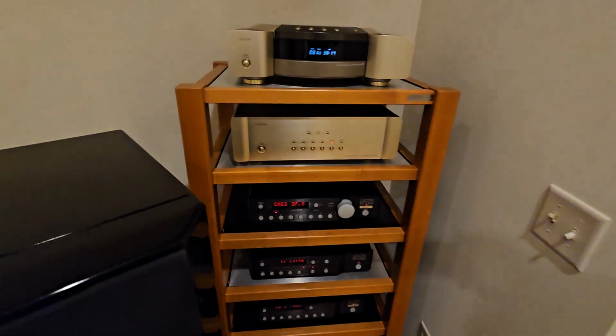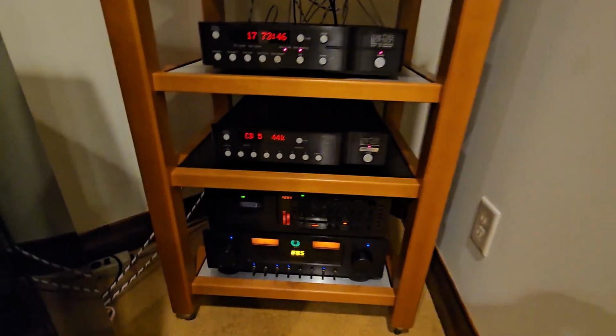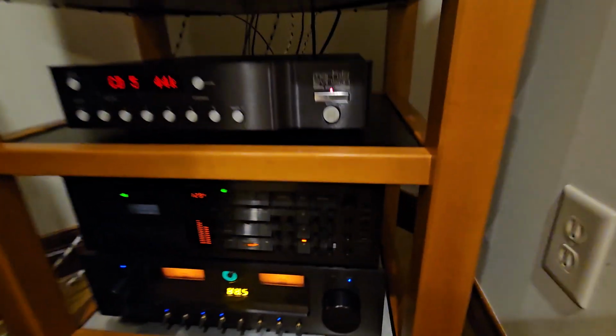It's pretty much impossible to see. But back there is a MIT Z-Wedge line conditioner.